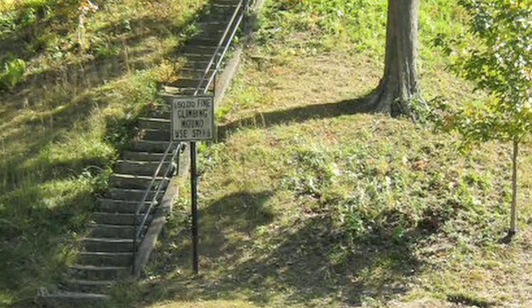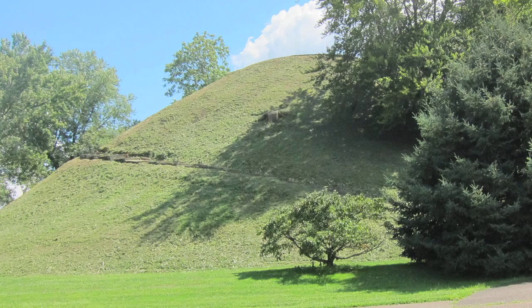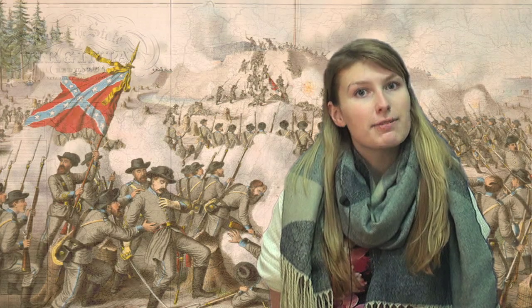Before the arrival of Europeans, the native people of West Virginia were mound builders. All over West Virginia, you can find large conical mounds that served a variety of purposes. For example, the largest mound, named Grave Creek Mound, found in Moundsville, was used for multiple burials and once had a moat surrounding it.